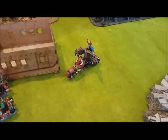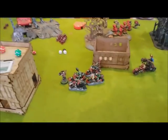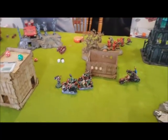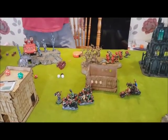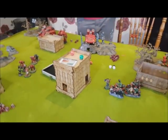My war boss failed his charge. That was the only other thing with there. So he's stuck in the open there, and he's obviously got some Space Marines and things there. But he's gonna be introduced to Mr. Thunderhammer. Nah. So right, that is it really. So we'll see how the Space Marines get on.